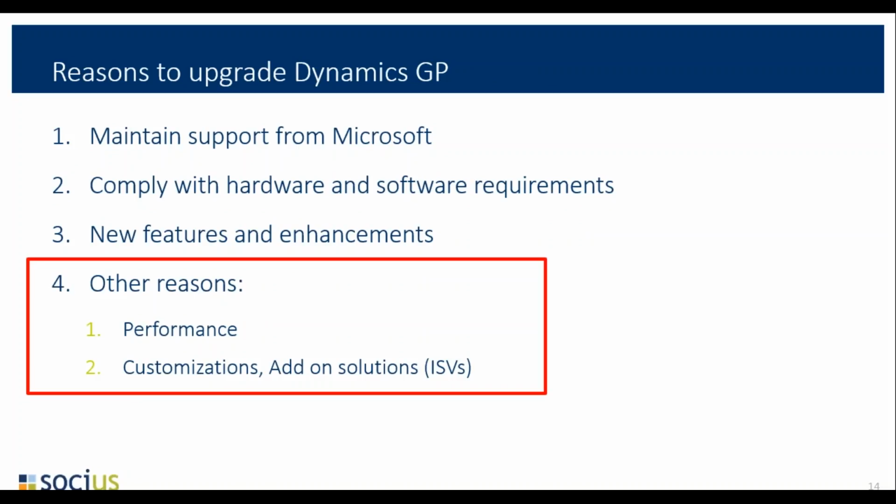And the other reason that I didn't mention earlier is there are other reasons for upgrading, including performance reasons. You also may decide to have customizations or purchase add-on solutions to your existing version. Sometimes some of these customizations and add-on solutions are no longer supported on older versions. So if you were to do any customizations or add-on solutions, it's best to get the current release of GP so that it can be on a supported version.